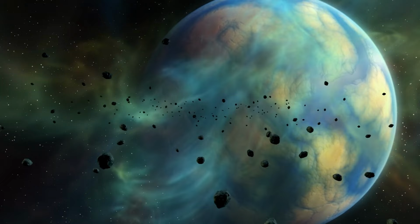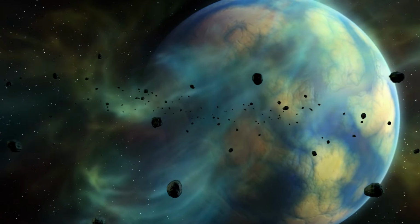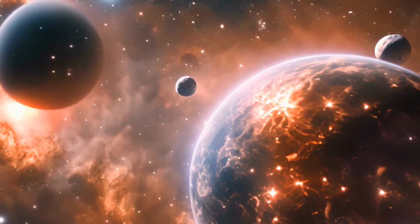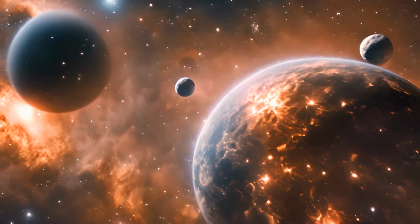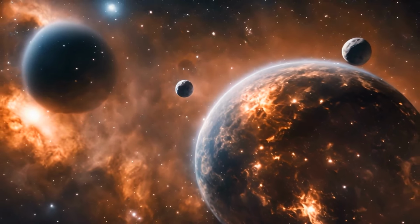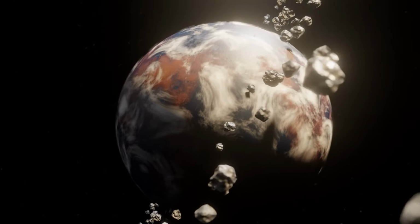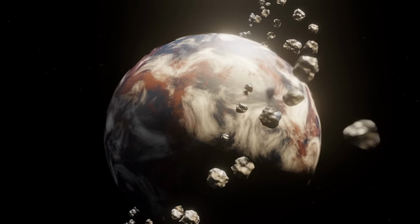These are the regions where conditions might be just right for liquid water to exist, an essential ingredient for life as we know it. The study of exoplanets has opened up entirely new realms in the search for extraterrestrial life, making exoplanets as remarkable a frontier as the celestial bodies within our solar system. Here, we'll explore the top exoplanets that could potentially support life, drawing on the most recent findings from astronomers and researchers. Number 1. Kepler 452b.